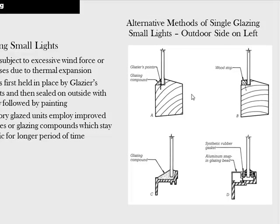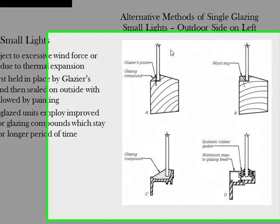So just be familiar with this. This is a section through a piece of glass, and you have your wood that's holding it in there. They put the glass in, and then they put a glazing compound in with a point, which is like a little pin. Here's another way to do it. You just set it against your wood trim, and then you put another wood stop there. These are kind of older ways.